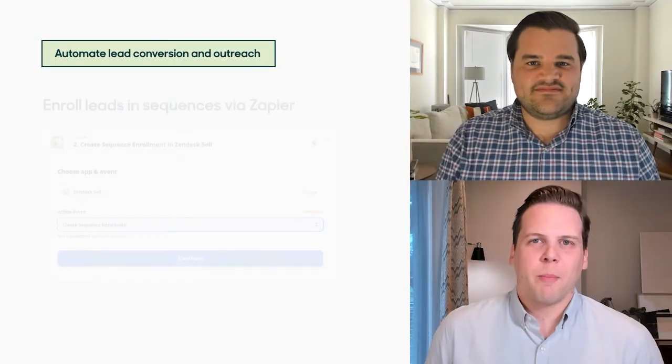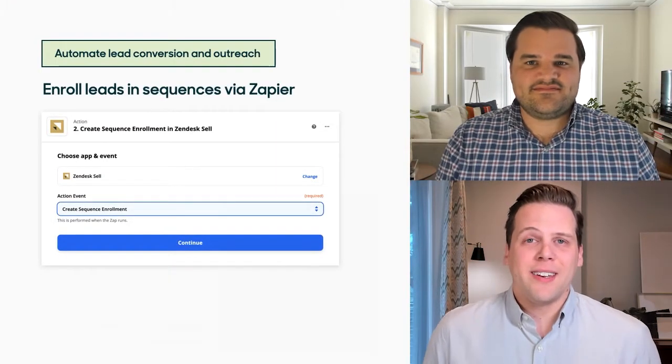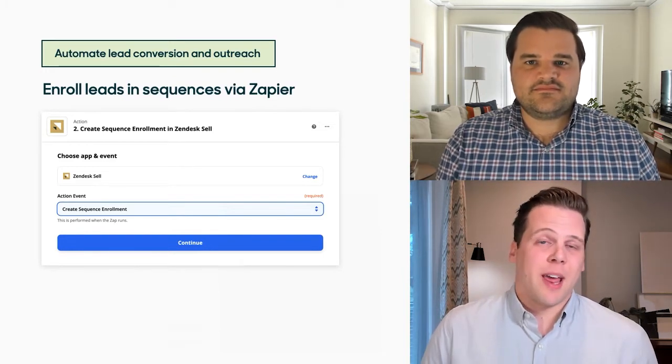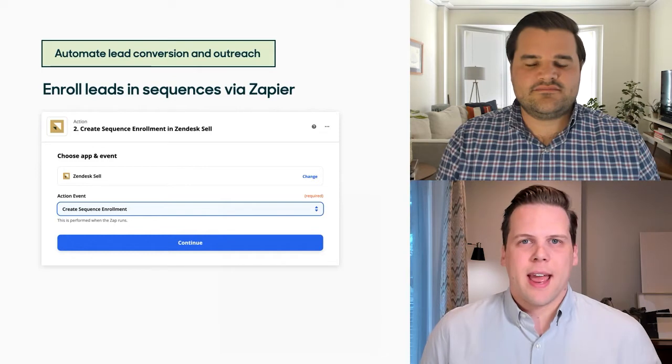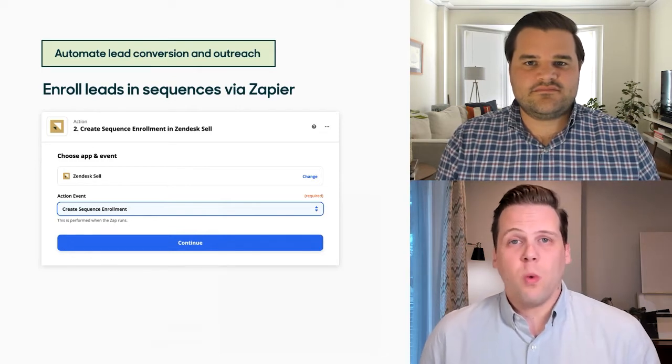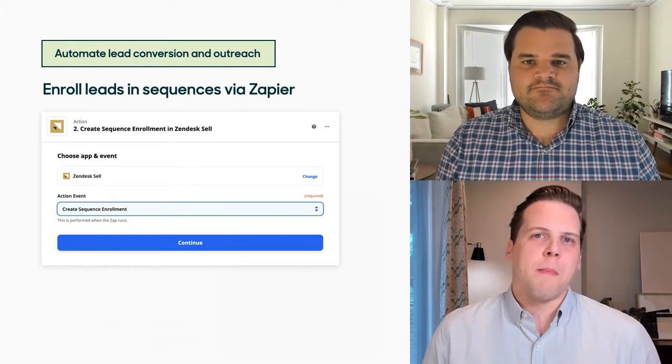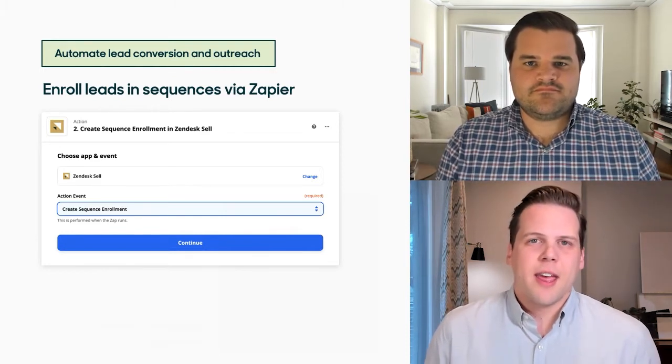That's right, Andrew. As you may know, Zendesk Cell was one of the top 10 most used apps on Zapier last year. And building on that momentum, we've introduced a brand new way to enroll leads into sequences. So if you have a Zap that pulls in, for example, a web form, and then it creates a lead, you can now enroll that lead into a sequence, nurturing them with emails and getting them to reply. So you don't have to go through and manually send all these emails. Zendesk Cell will just do that for you.